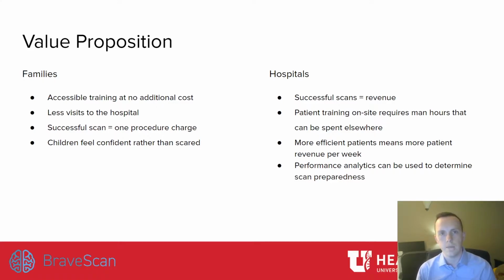For hospitals, more successful scans means more revenue, and it also means less man-hours spent on on-site training that can instead be spent on other logistics. And when patients arrive more efficiently prepared, that means more patient revenue per week. It's possible, rather than scanning one patient per week, hospitals may be able to scan 2 patients per week, which can alleviate backed up schedules.